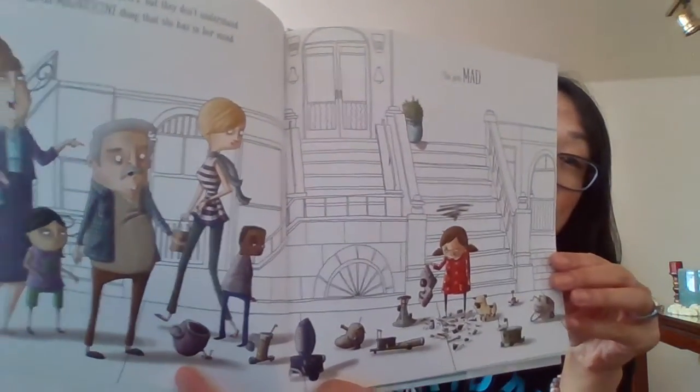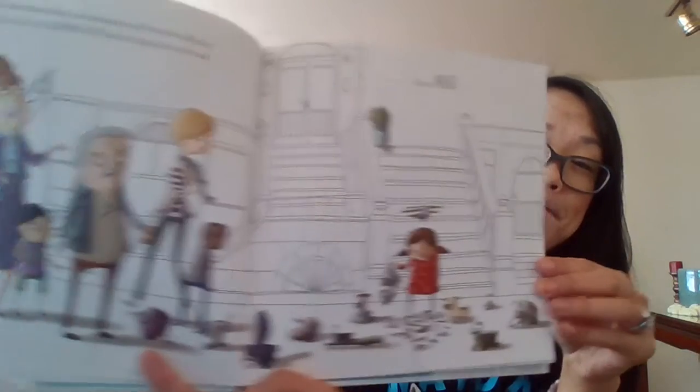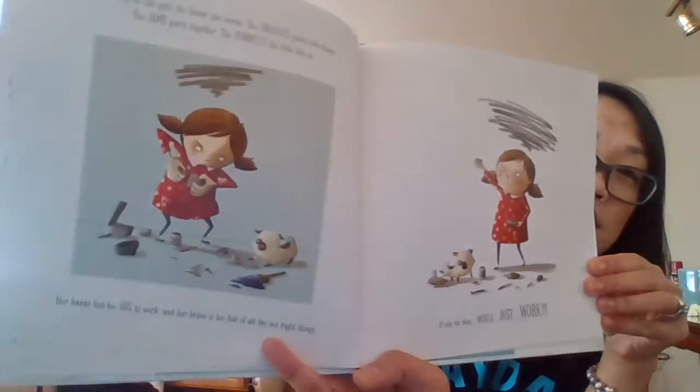She gets mad. The angrier she gets, the faster she works. She smashes pieces into shapes. She jams parts together. She pummels the little bits in. Her hands feel too big to work, and her brain is too full of all the not right things. If only the thing would just work. Uh-oh.